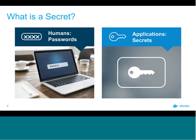In order to understand this thing that we're managing, let's talk about first, what is a secret? Why do we care? One of the best ways to think about it is to reason by analogy to humans. At the most basic level, humans are to passwords as applications are to secrets. Humans have, say, a Gmail password, a Facebook password, maybe a password to log into their phone. Whatever the case may be, there's secret information that humans need to manage in order to authenticate to services.